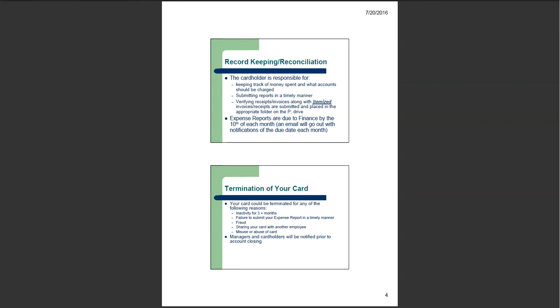The next slide talks about the reasons your card could be terminated. All of these reasons are things that we would talk to you about in advance before just canceling your card, except for the fraud. If JP Morgan cannot get a hold of you, they will contact us in finance. And if we feel like we won't be able to get a hold of you either, we usually just cancel the card and have a new one sent to you. But we'll let you know as soon as possible.